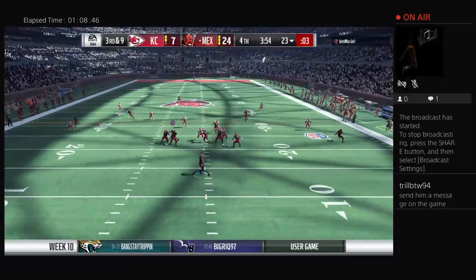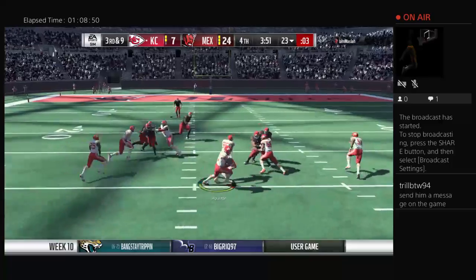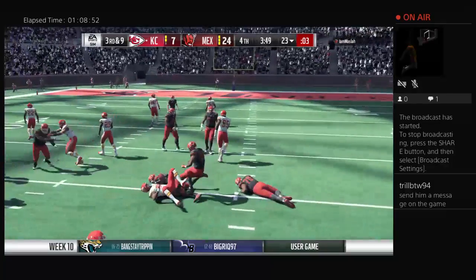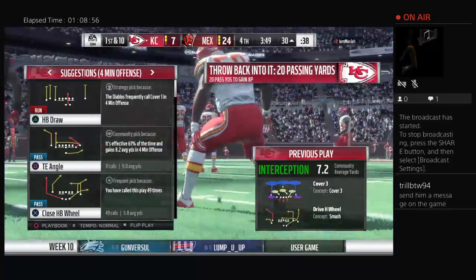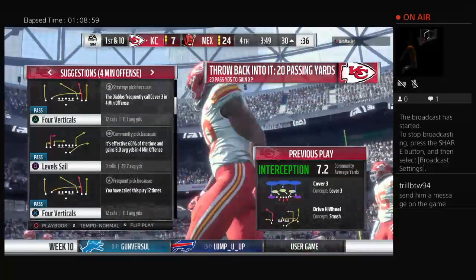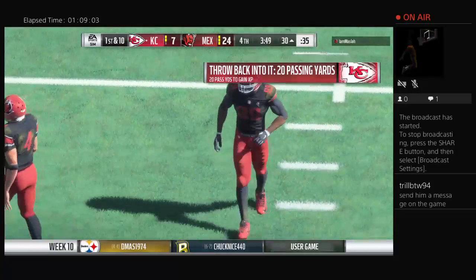On 3rd down, Carr. And my goodness, another interception. It's the sackmaster, Justin Houston, who comes up with it. And his guys will take over at the 30-yard line. The interception woes, they just continue to mount.